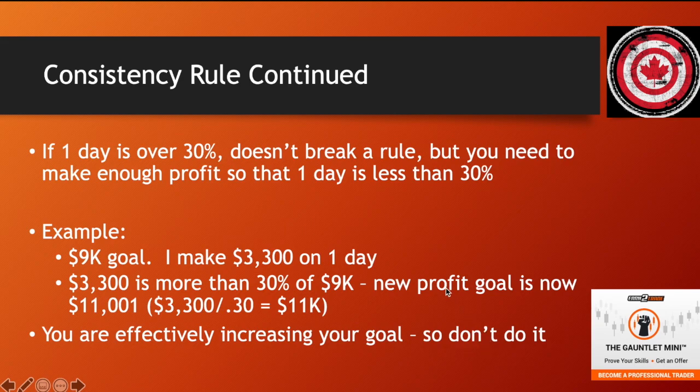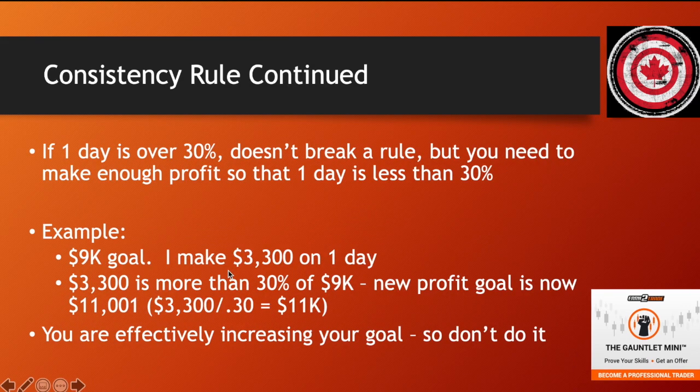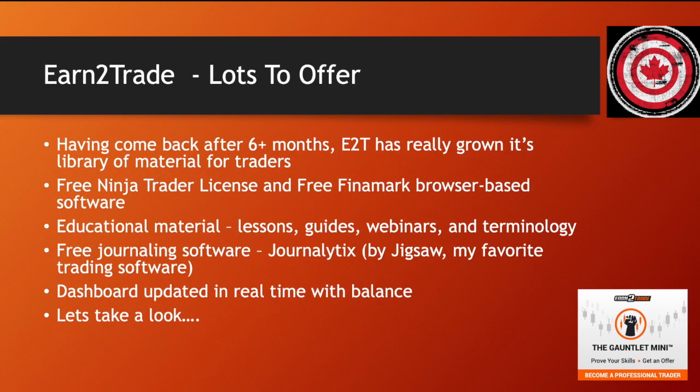So don't do it. Easy solution, guys. Know what the number is. It's 2,700. Don't make more than 2,700 in any one given day. If you make 2,700, let's say you make 2,600, just stop anyways. That's a good day. Lock it in, take the day off, go buy yourself an ice cream, whatever it might be. Okay, so that kind of covers the higher level rules.